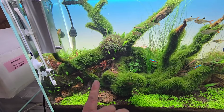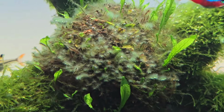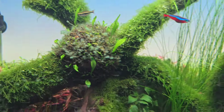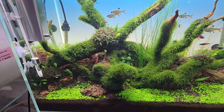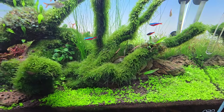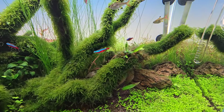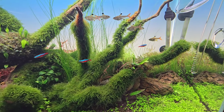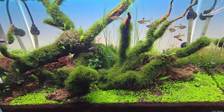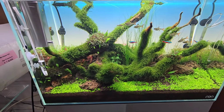And again, you can see they had some Java fern here, but just like everybody, every once in a while you get algae. So what you do is you work on manually removing that. You work on getting helpers like little Amano shrimp or fish that are going to work on that. And then, you keep it up. You may want to move things out of the light or cut back on ferts, things like that. And you guys can check out my other videos for the tips and tricks on that.